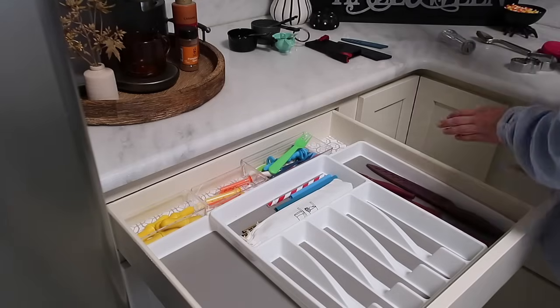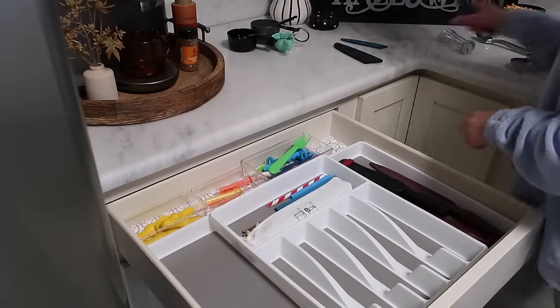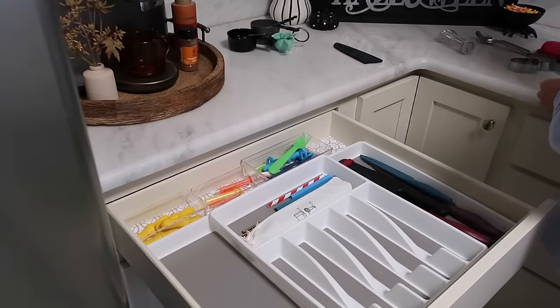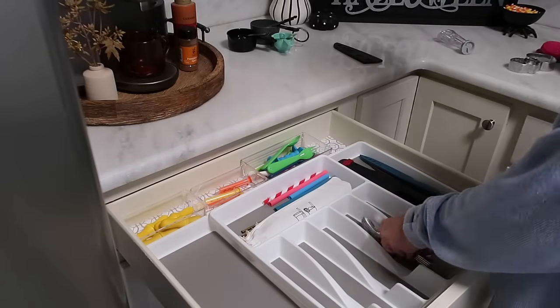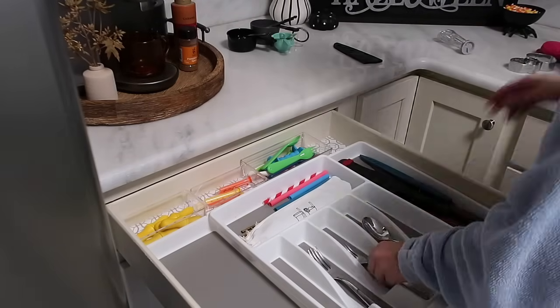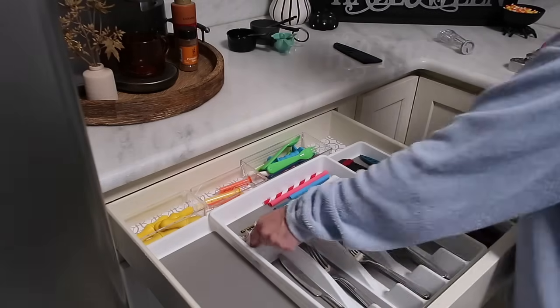It's the weirdest thing. And then this side of the drawer over here is all of my knives that I use on an everyday basis. And then on the other side, I normally put my K-cups for my coffee maker, but we haven't been doing hot coffee in a while. We've been doing iced coffee, so we haven't used that in a while. But anyways, we're going to get this all cleaned up.